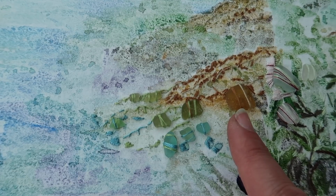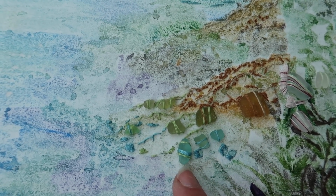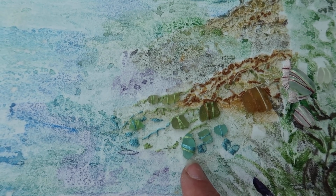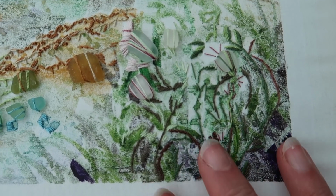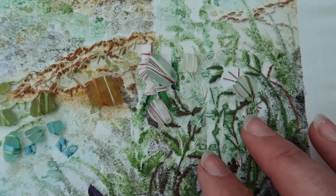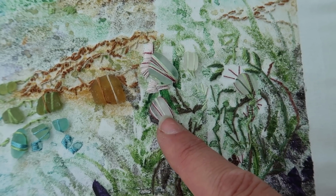Look at this, we've got an amber colour for the rock going to green and then down to these lovely emerald blue. These were actually discovered on Grebe Beach itself, so I was really pleased to work these into the picture. And in this corner we've got our density of foliage with the sea campion as it's nestled into the cliffside. And I have used some sea glass here to represent some of the flowers.